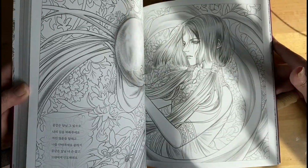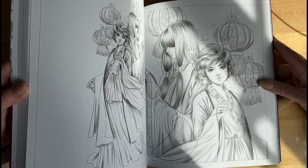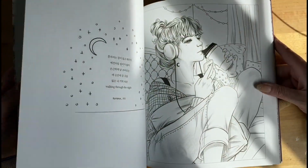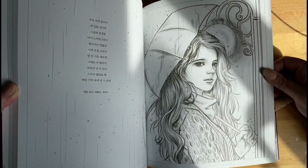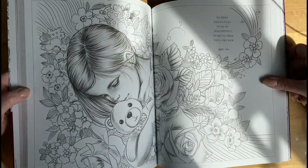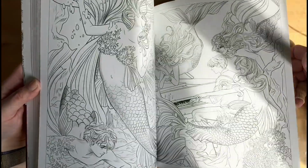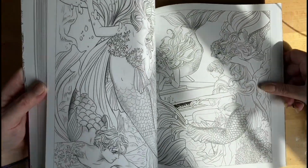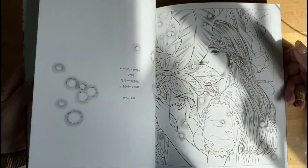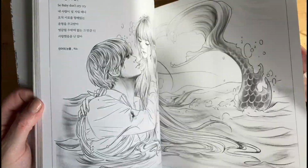But yeah, so I've just got the music one, Girls with Music. And some of the images in here are really beautiful. Some of them are terrifying, but some of them are beautiful. And the paper's pretty good, quite thick. I think I probably could use wet media on this quite easily. But it just looked like a beautiful book, and it's portraits with flowers and leaves, which obviously I enjoy quite a lot. So yeah, I'm quite looking forward to having a go at some of these as well, because it's a beautiful book. Oops, sorry, dropped it.